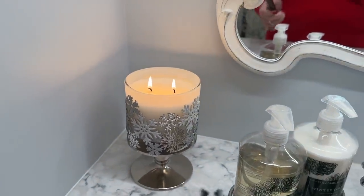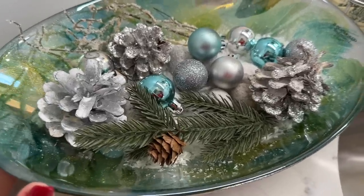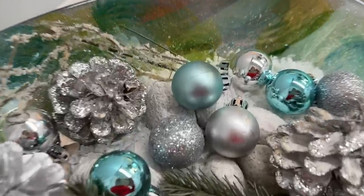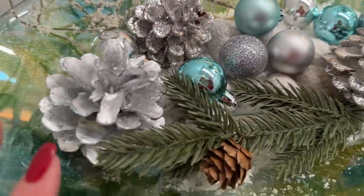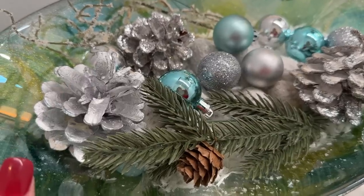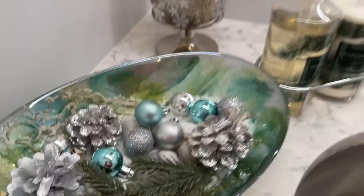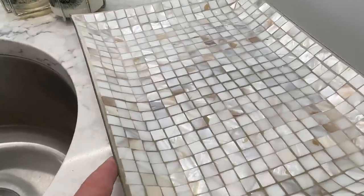I love this thing. This bowl had, I don't know, for fall it had brown pine cones. I really don't remember what was in it, honestly. So I had a lot of little snow, which I threw in first. And then these silver and glittered, sparkled pine cones and just a piece of garland or something that had fallen off, and some ornaments. So I have to refix this. This is not exactly how I want it, and I need 2 hands. I just move things around from space to space.